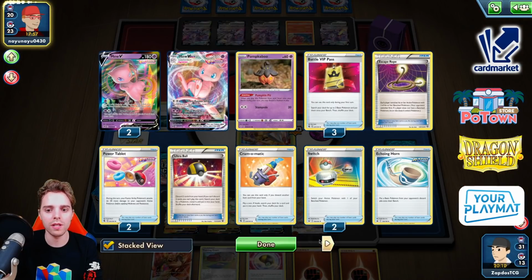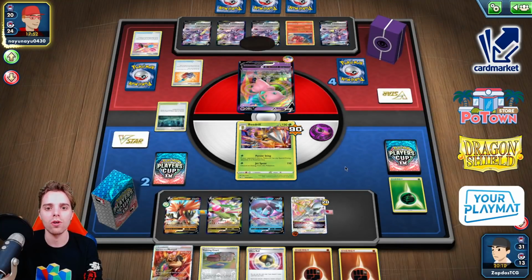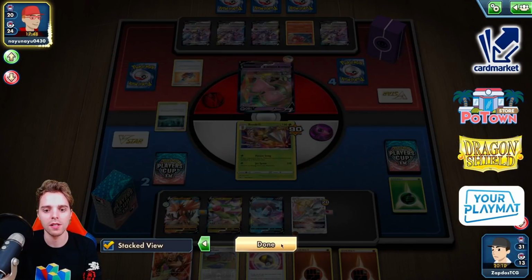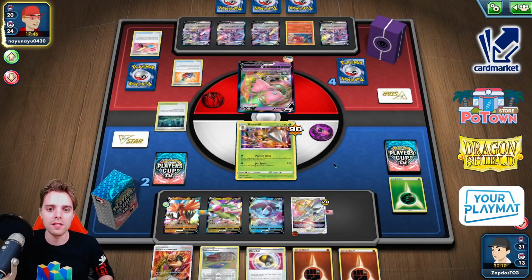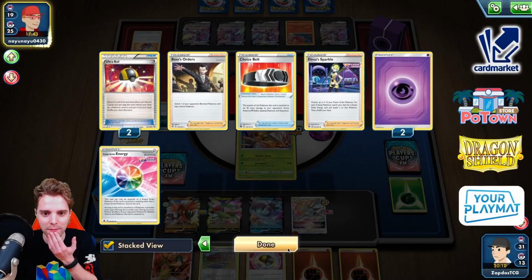Third copy of Switch goes down the drain. 2 switches, 1 rope. Cramorant gets him whatever he wants. Gets rid of the Power Tablet. So Arceus VSTAR is never getting KO'd unless he has Choice Belt and the Power Tablet.